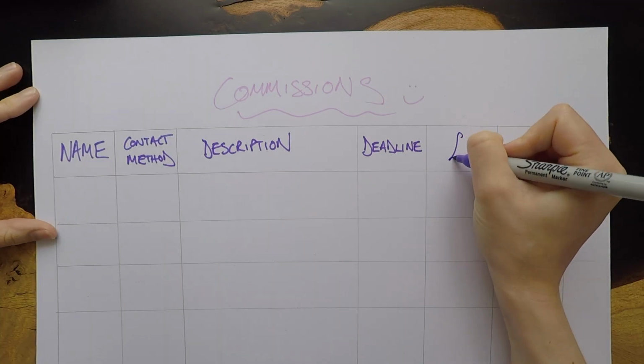Then you want to write down the agreed price. So make sure, if you can, that you have the agreed price in writing in some kind of communication with them, like an email or a text.